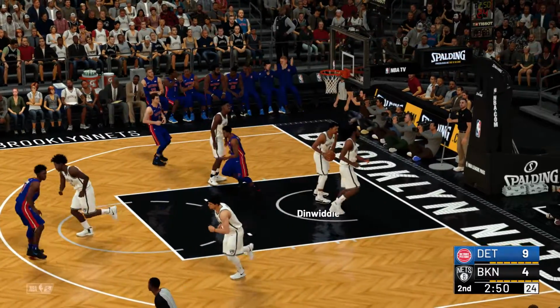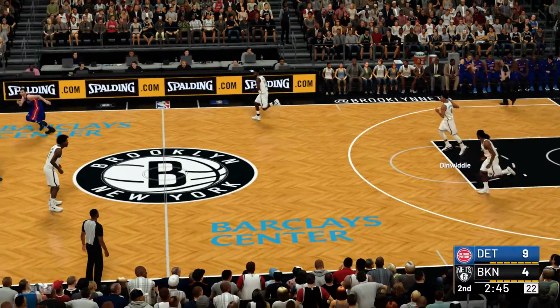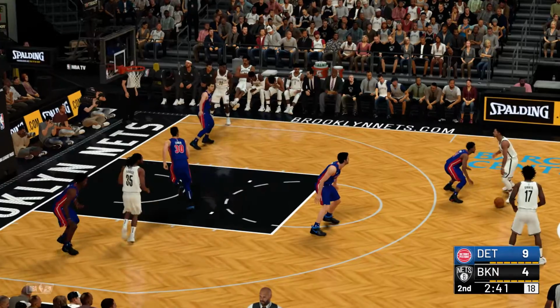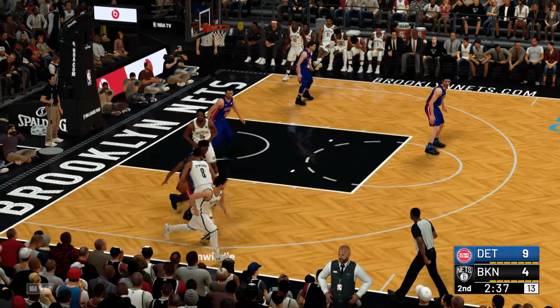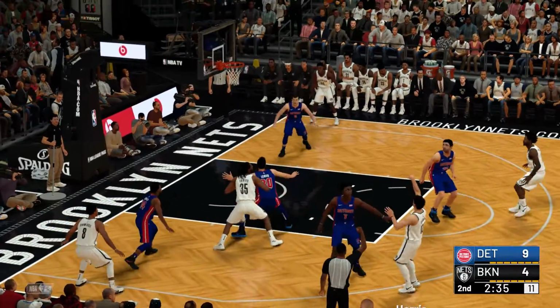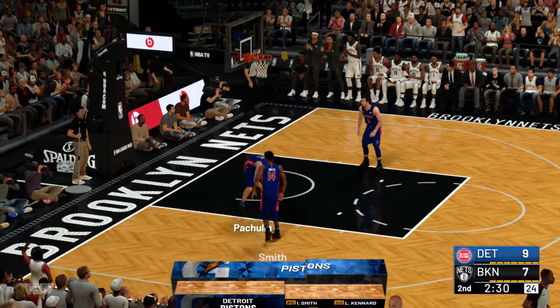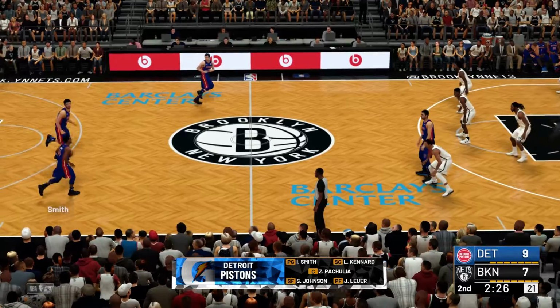Welcome back, folks. We have a close game here at the start of the second quarter of play. And what stands out to you from the Pistons so far in this one? Listen, early on taking the league, I just like their approach offensively. Yeah, I like it too. They're doing a great job working the ball around, staying aggressive, and capitalizing too. And Detroit, looking at who they've got. Smith and Kennard are in the backcourt. Pachulia is out there with John Lure. And it's Johnson in at the 3 spot.